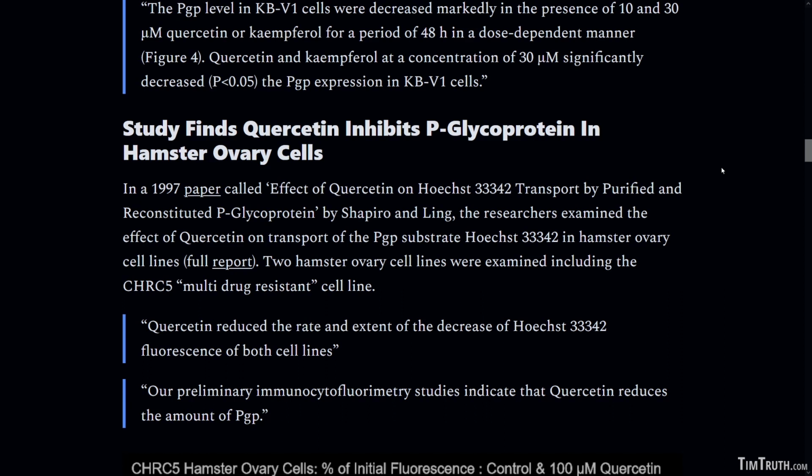The next paper looks at two hamster ovary cell lines, including one that's called a multi-drug resistant cell line. And this is interesting because they call one of the genes that's correlated with PGP expression MDR1, which is multi-drug resistance 1. So presumably this CHRC5, multi-drug resistant hamster ovary cell line, is really fortified with this PGP protection.